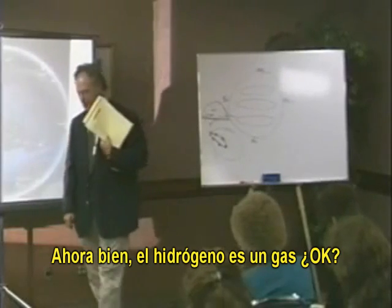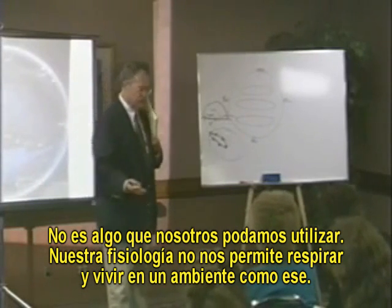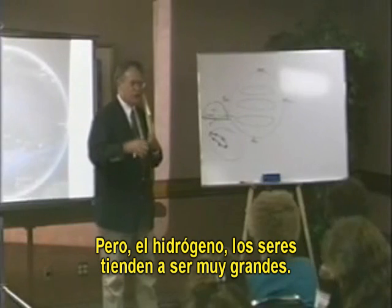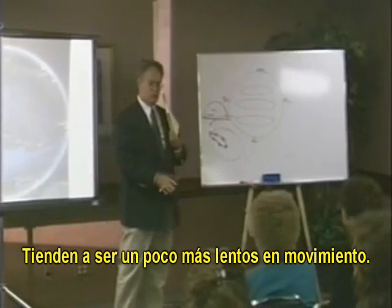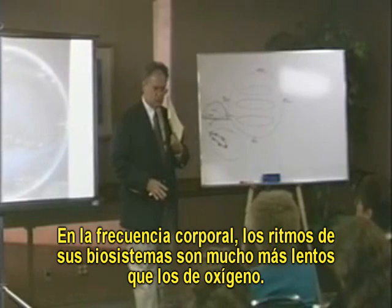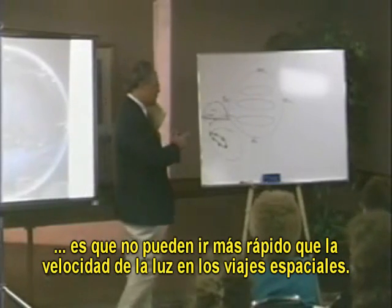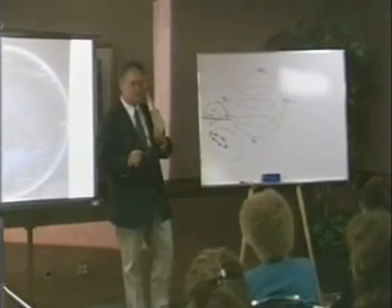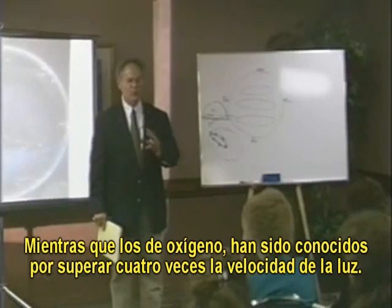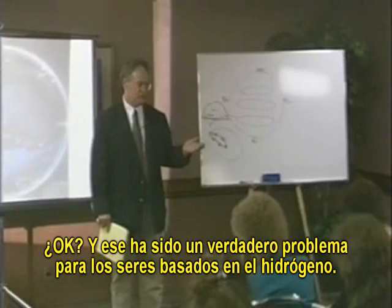Now, hydrogen is a gas, okay? It's not something we can use. Our physiology simply will not allow us to breathe and live in an environment like that. But the hydrogen beings tend to be very large. They tend to be a little bit slower in movement. Their body frequency, the rhythms of their biosystem, are much, much slower than O2. And the one thing about hydrogen-based life forms is that they cannot go faster than the speed of light in space travel. They can't. Where O2 beings have been known to go 4 times the speed of light. And that's been a real problem for the hydrogen-based beings.